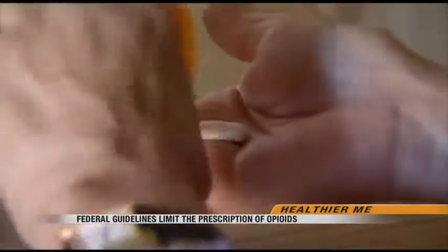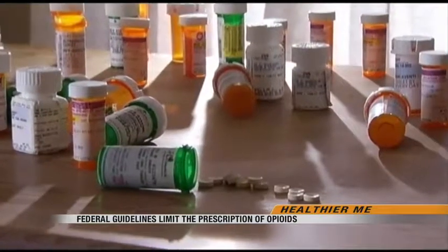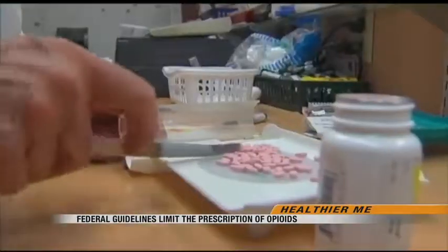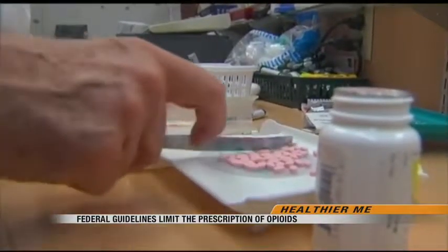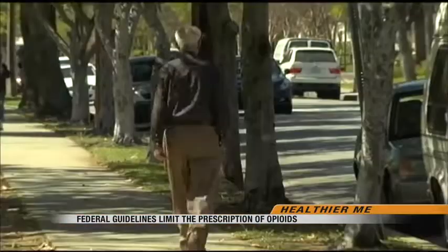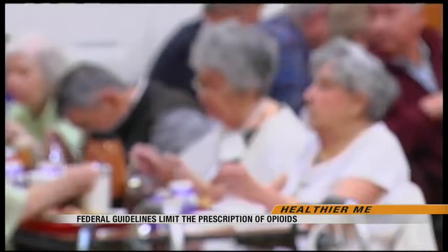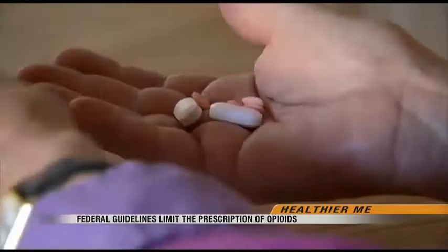Federal guidelines now limit the prescription of opioids, but Medicare places few restrictions on coverage. Yale University researchers looked at Medicare prescription plans from 2015. One third of opioid medications had no prescribing restrictions like prior authorization or step therapy. Only 13% of covered prescriptions had dosage limits recommended by the Centers for Disease Control. There was also an increase in the number of opioids covered between 2006 and 2015.